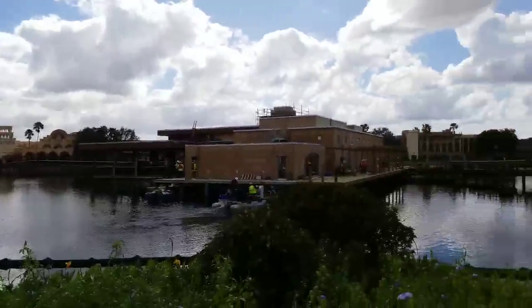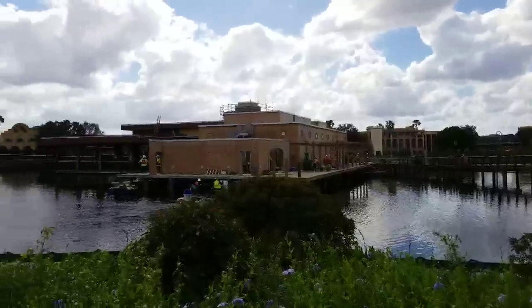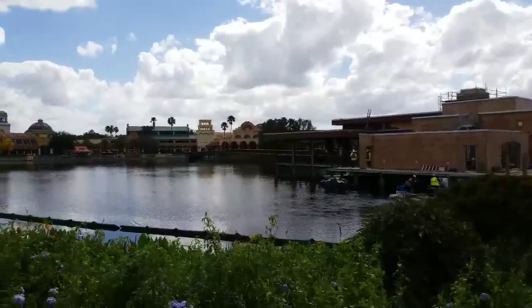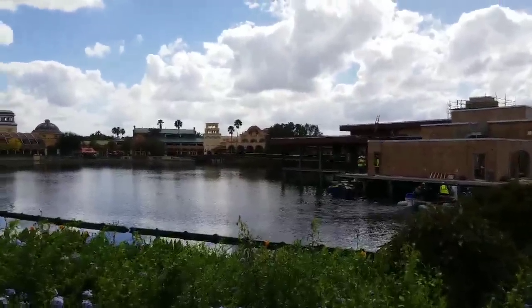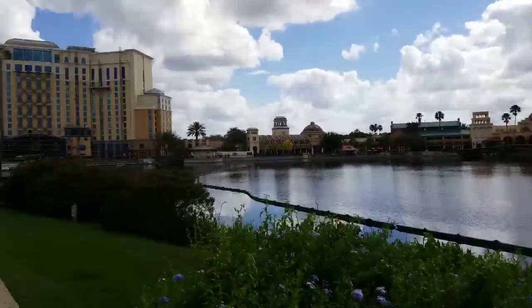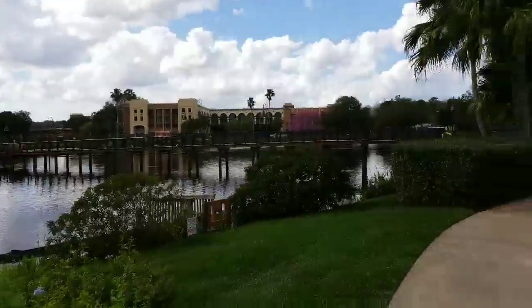So very cool. Beautiful restaurant. It's not going to be a large restaurant. It's going to be a very intimate setting. They're going to have it for convention guests. Obviously, if a convention comes in, they're going to be able to rent that out for certain events and stuff. But it will be definitely open for the public. You'll be able to make reservations and get in there and enjoy an amazing meal.